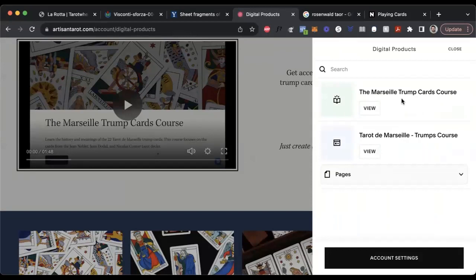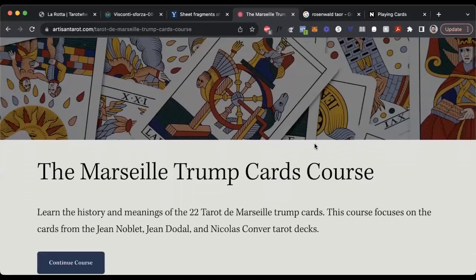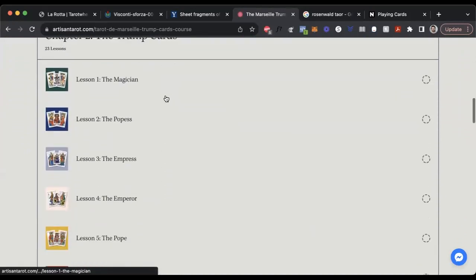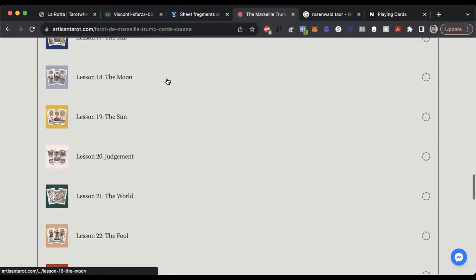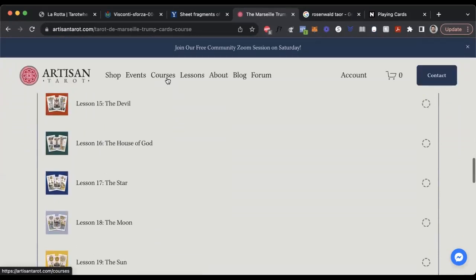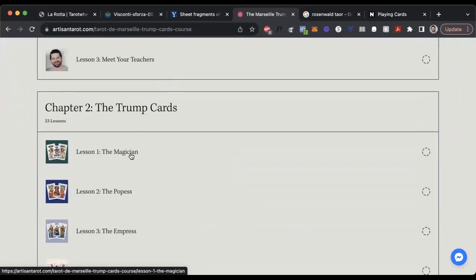From here, you can see I actually am enrolled in both courses, but I can just click view on the Marseille Trump Cards course, and this is going to take us right inside of the course. So here you can see we have the course information, and then we have all of the trump cards listed here. Now, this course covers the Noblet and the Dodal, which are type 1 Tarot de Marseille decks, and also the Nicolas Conver deck, which is a type 2 deck. So from here, at any point, we can just click on one of these lessons, just go to the Magician here.